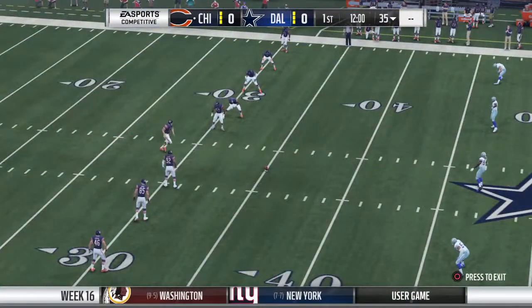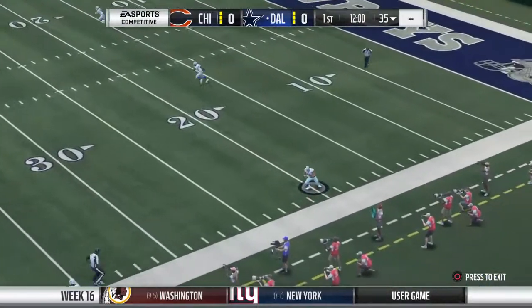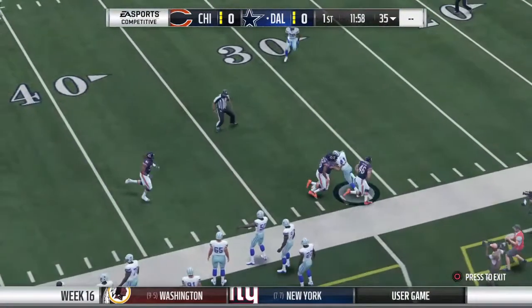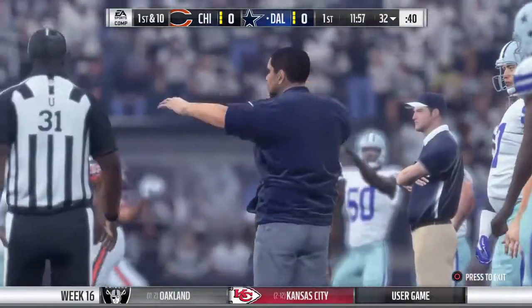The holiday season is upon us. We've got the gift of the NFL as we're underway here in Week 16. This will be taken very short. And they're going to start this drive in pretty good shape as they get it up past the 30.